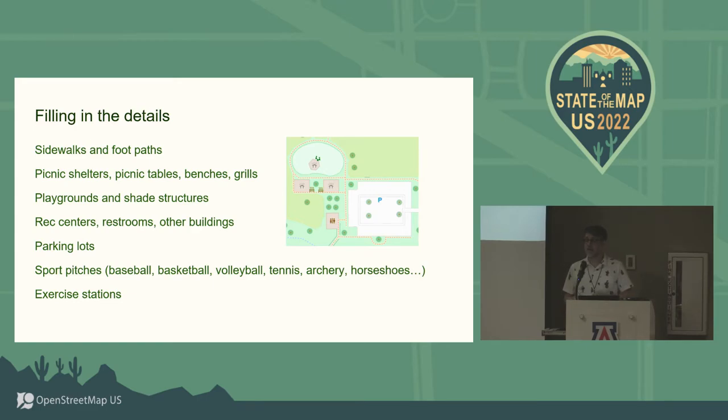So I'm just going to go through a list of some of the things that I added to each of these parks. Things like sidewalks and footpaths, very important. Picnic shelters, tables, benches, grills, playgrounds, and then the shade structures on the playgrounds.